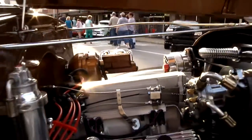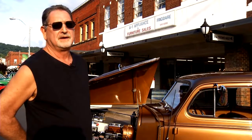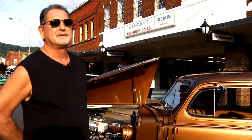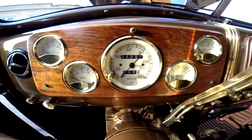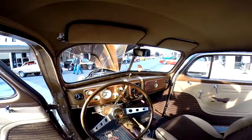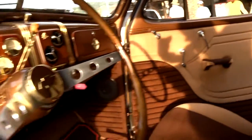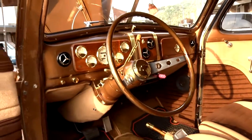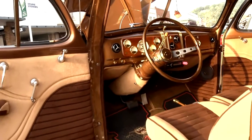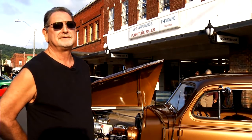Well, the Ramjet is an engine that Chevrolet never put in a street car. They more or less made it for the marine industry. But it runs great in a street rod. It's fuel injected, it's got a lot of horsepower. It's got a true roller rocker, true roller cam. Really extremely responsive to the accelerator. Just an all-around good fuel-injected engine.